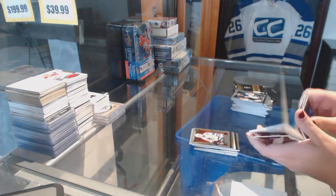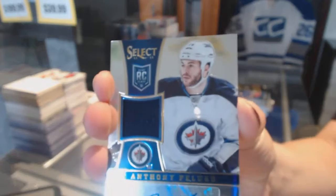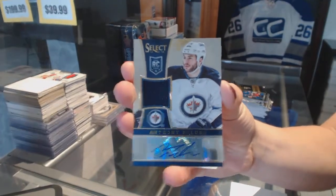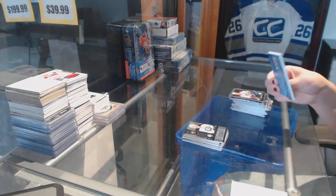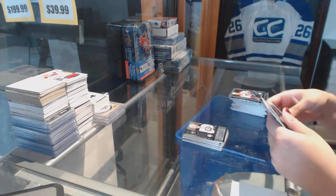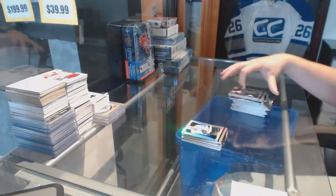We've got number to 199 rookie jersey auto for the Winnipeg Jets, Anthony Peluso. And an Honored Selections of Patrick Waugh for the Canadiens and a rainbow of Dustin Brown for the LA Kings.